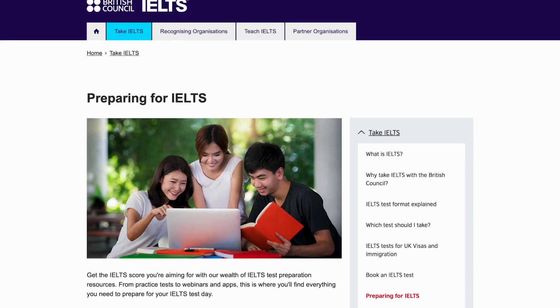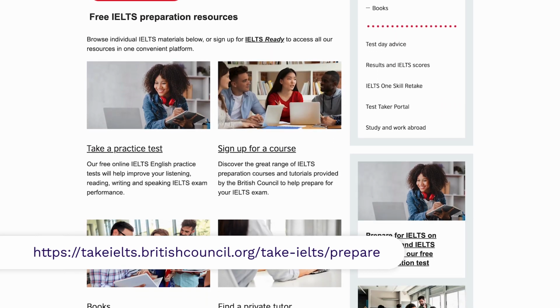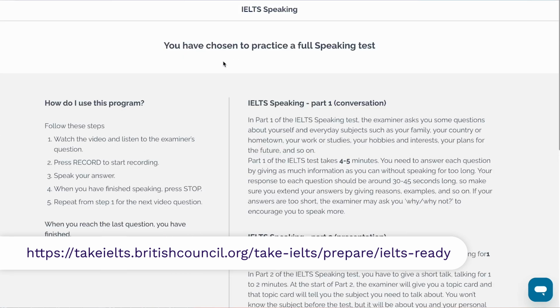Many people think that IELTS is hard to prepare for, but I'm here with an easy solution. The British Council website has more resources than any other test provider, and many of them are free. And once you've booked your IELTS test with the British Council, you'll also have access to IELTS Ready Premium, which has over 40 mock tests for reading, listening, writing, and speaking.